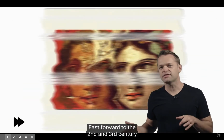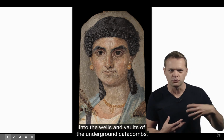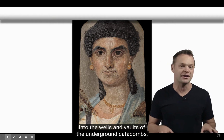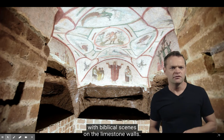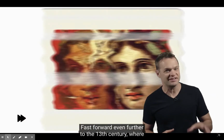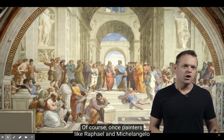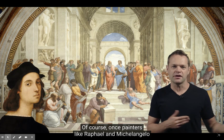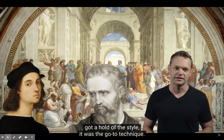Fast forward to the 2nd and 3rd century AD in Rome, where fresco painting makes its way into the walls and vaults of the underground catacombs, with biblical scenes on the limestone walls. Fast forward even further to the 13th century, where we see fresco work exploding. Of course, once painters like Raphael and Michelangelo got a hold of the style, it was the go-to technique.